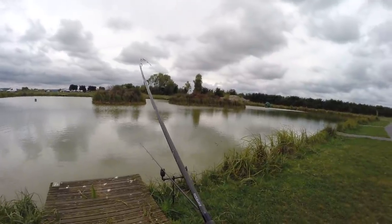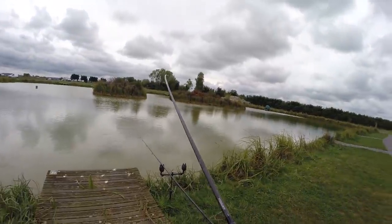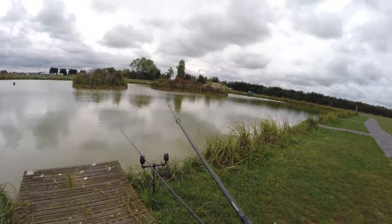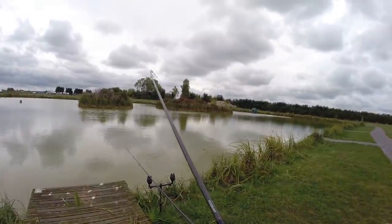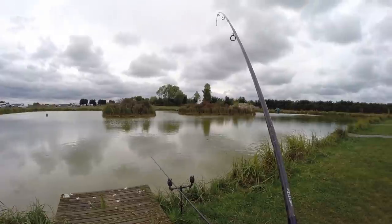I can't speak for the winter. I can speak for the fact they fight pretty hard in here. I don't know what size this is. Probably not. Oh no. I've got a beeper on the left.